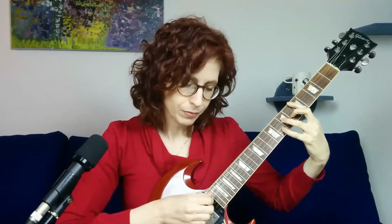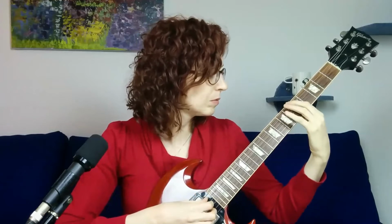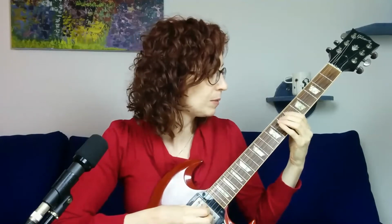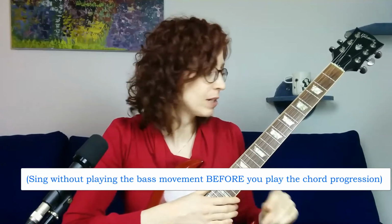At first, we just play the progression. Then we'll play only the bass movement and we'll just observe it. Of course, we can reach each bass note from both directions, from above and below, so we can also play the 2-5-1 like this. After you observe it for a while in different scales, for a few days, at least 2 minutes each time you practice, you can start singing the bass movement without playing it before, like this.